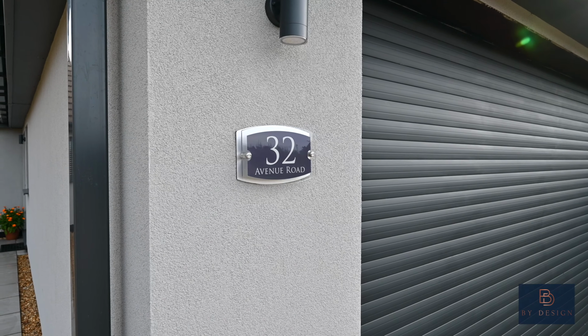The west-facing garden is completely enclosed and private, and with a large patio, it's really perfect for entertaining. As you can see, there's a double garage, ample driveway parking as well, and the property also comes to the market with no onward chain. So come on in, let's have a look inside.